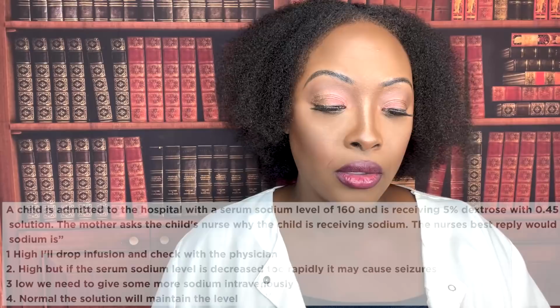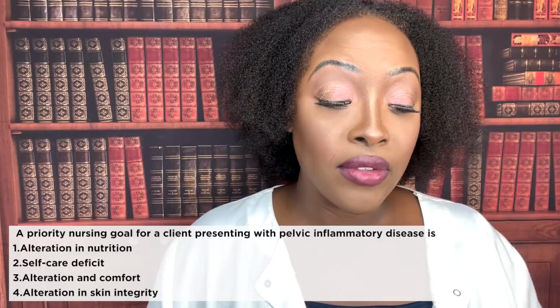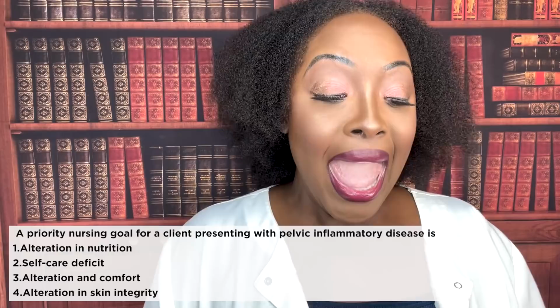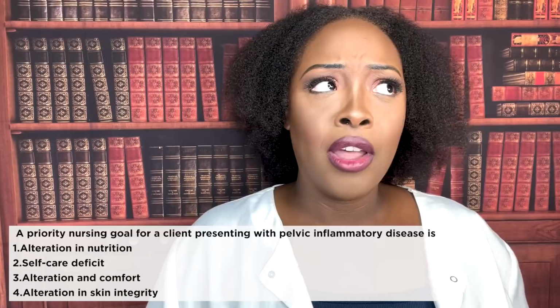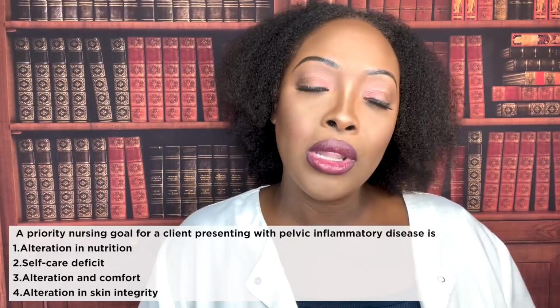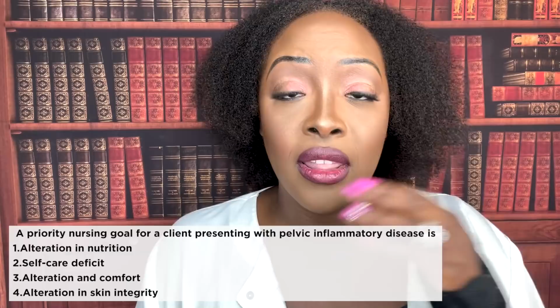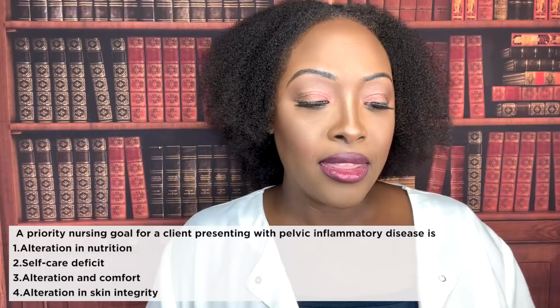A priority nursing goal for the client presenting with pelvic inflammatory disease is 1, alteration in nutrition, 2, self-care deficit, 3, alteration in comfort, or 4, alteration in skin integrity. And guys, the correct answer is 3, alteration in comfort. Think about it, guys. Pelvic inflammatory disease is when the patient has an infection of the reproductive organs and it's causing inflammation. This is very painful. And so absolutely, out of the choices that have been given to us, guys, it is 3, alteration in comfort. Of course, if the answer choice mentioned infection, that would be the priority over the pain, right? But because that's not there, number 3 is the correct answer.